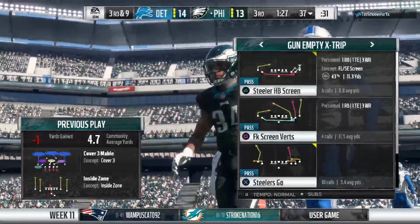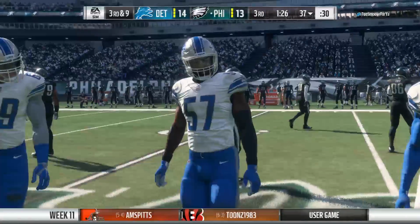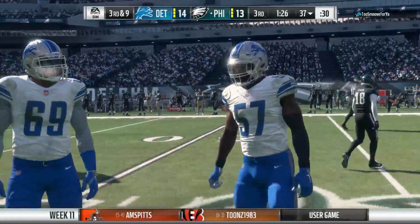Now that play was doomed right from the start. He just about ran into every defender on that one, didn't he? It felt like everyone got a piece of that tackle.